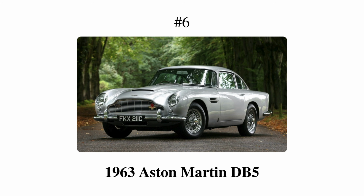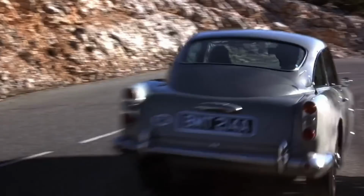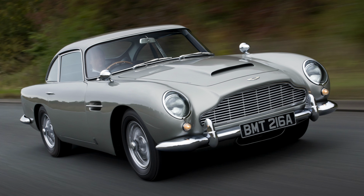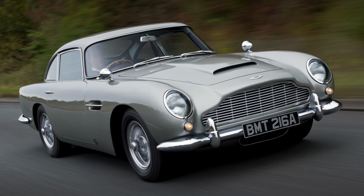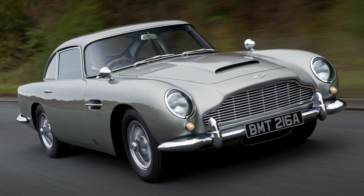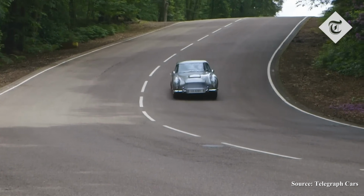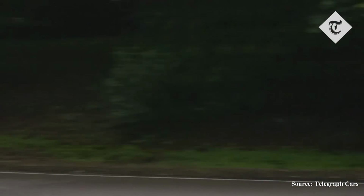I saved the best and arguably the most iconic for last, and that's the 1963 Aston Martin DB5. The Aston Martin DB5 is more than just James Bond's ride. It's British motoring royalty. Debuting in 1963, it was an evolution of the DB4, but featured significant upgrades in both performance and style. The DB5 had 282 horsepower, a top speed of around 145 miles per hour, and could do 0 to 60 in 8 seconds.